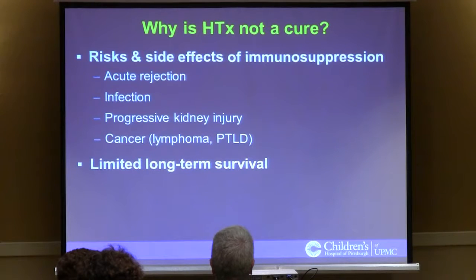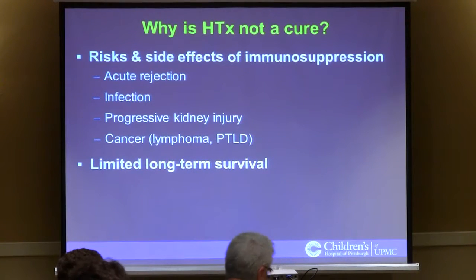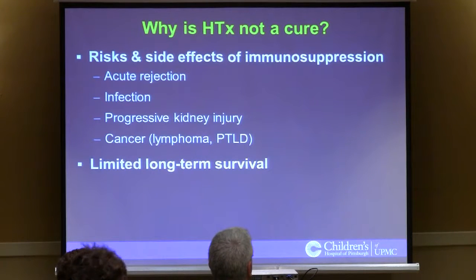So there's acute rejection, where the heart suddenly is sick and injured by the immune system and doesn't work well. If you over-immune suppress somebody, you're prone to infection. Progressive kidney injury is one of the side effects of the main medication that you take, tacrolimus or cyclosporin. They both have this side effect, that it injures the kidneys over time. And then also, when you suppress the immune system, one of the possibilities is that you'll develop a cancer.